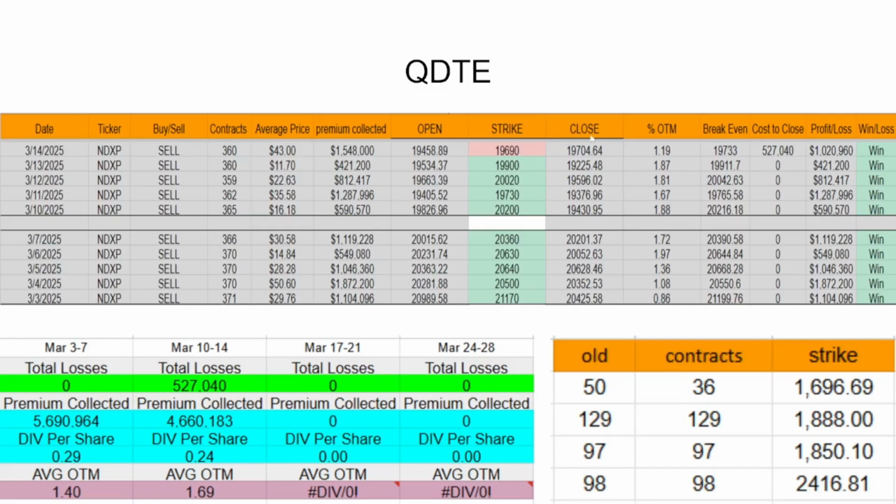So this is QDTE. Here's their trade week of the 3rd through the 7th. It was all wins, so that's great. And then the 10th through the 14th, they had 4 wins and 1 loss. You can see that then on Friday, I think it rallied at the last hour.